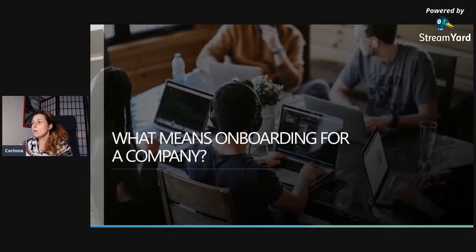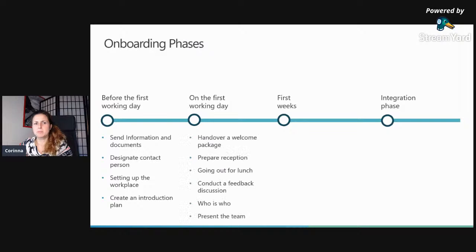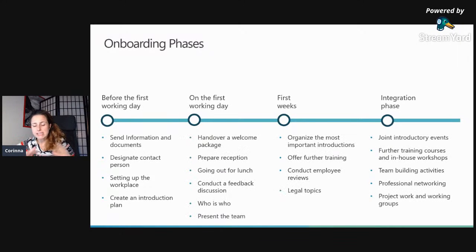Okay. Now let's take a look at what onboarding means for a company. I have here the onboarding phases, but I don't want to go into them to explain them. The idea is just to remember that when you onboard new employees, you have different phases. Generally you have 4 phases: before the first working day, on the first working day, the first weeks, and the integration. These phases are different in length, because a smaller company has maybe a shorter integration phase, and a big company has a long integration phase. But keep the onboarding phases in mind when you implement your onboarding process.